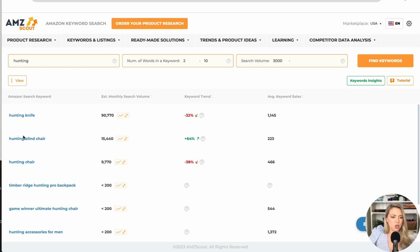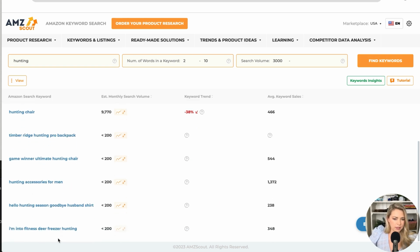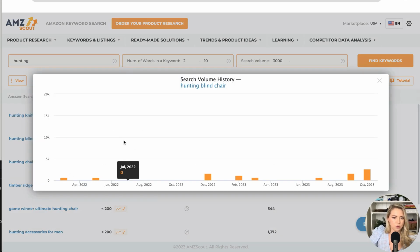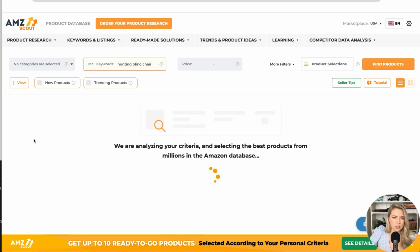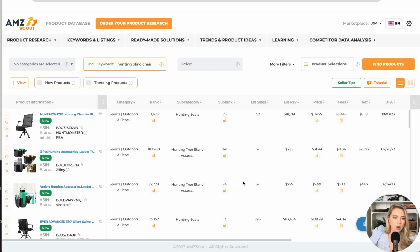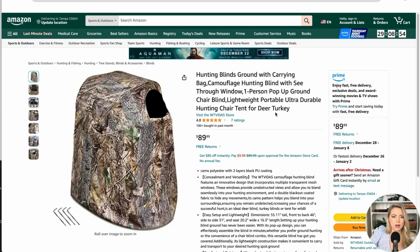One interesting chair that I'm seeing here is called a hunting blind chair, hunting accessories. 15,000 people are searching for this, and we can hit this little trend as well just to see what's going on month to month. So let's click on that particular keyword and see what pops up. Okay, so here are some of the popular products that are popping up from hunting blind chair. This is an interesting chair here. I'm just going to click on this product so we can check it out a little bit further.